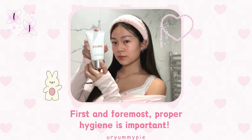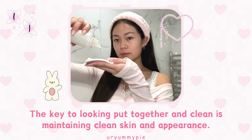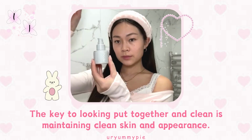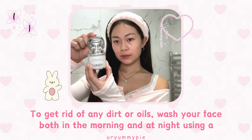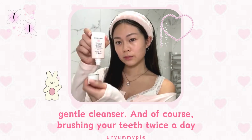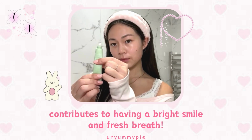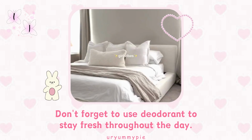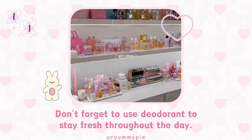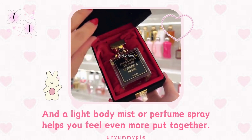Maintain good hygiene. First and foremost, proper hygiene is important. Key to looking put together and clean is maintaining clean skin and appearance. To get rid of any dirt or oils, wash your face both in the morning and at night using a gentle cleanser. And of course, brushing your teeth twice a day contributes to having a bright smile and fresh breath. Don't forget to use deodorant to stay fresh throughout the day. And a light body mist or perfume spray helps you feel even more put together.